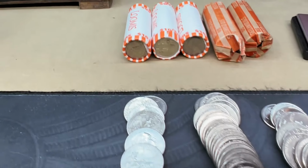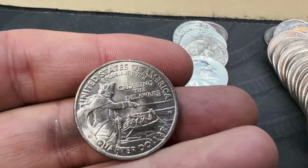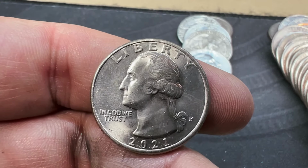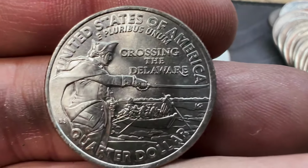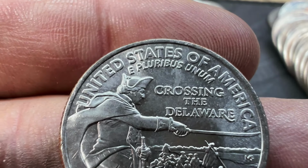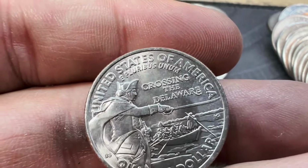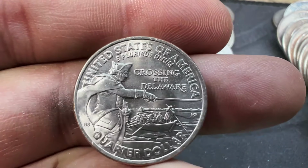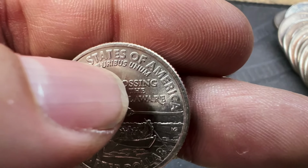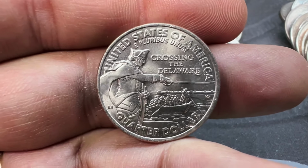So we got five rolls up there, getting through rolls 8, 9, and 10 down here, and I'm bringing you in for another die chip that we're finding less and less of, but this is a really decent-looking quarter. 2021 Philadelphia crossing the Delaware, and it's this little tiny die chip up here on the hat. You can see it there without any major magnification. Now, these go for like a dollar or two maybe. I'll look at some eBay prices at the end of the video, but if you can find one that has the big die chip from the tip of the hat all the way to the back of the hat, it's called the full crown error. Those can be worth a few bucks.